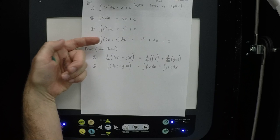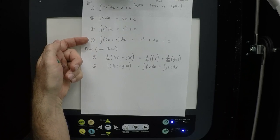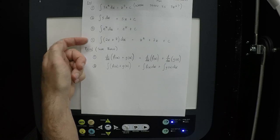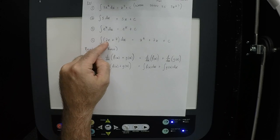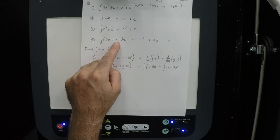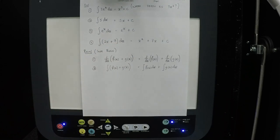And in fact, you already did it here on this example, because I asked you, what is the derivative of 2x plus 7? And we said, well, what's the antiderivative of that one? X squared. And then, what's the antiderivative of that one? 7x. So we already really used that rule. So I think this comes as no surprise.